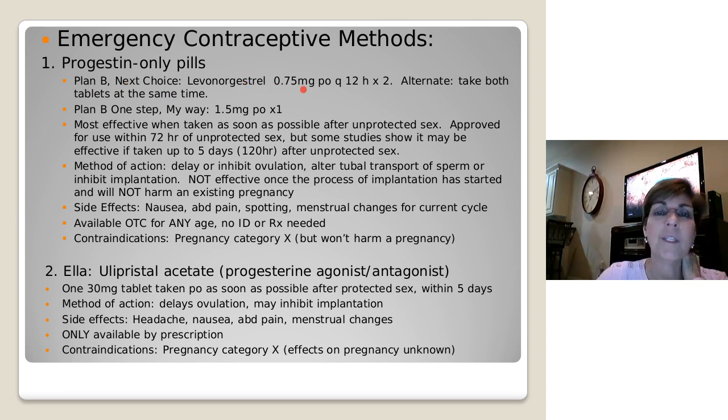It was 0.75 milligrams every 12 hours times two doses. So they took one now and one 12 hours later. But in the package, they said they could take them together. Then Plan B One Step, which is probably all you would see at the pharmacy now, is both tablets at once, 1.5 milligrams PO one time.